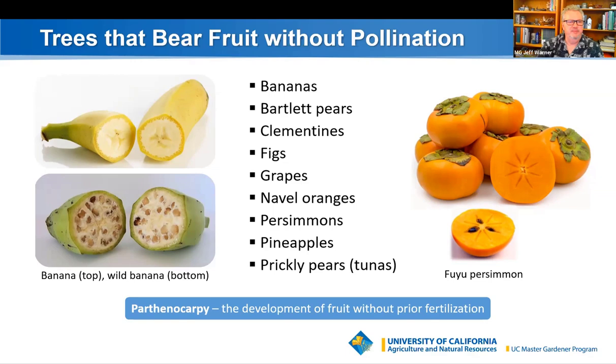Persimmons, you'll find them in the market sometimes with a few seeds. That meant that particular flower got pollinated. Most of the time they don't get pollinated and they're seedless.